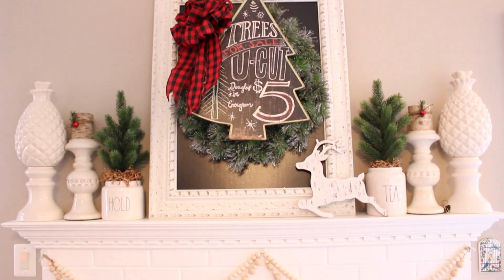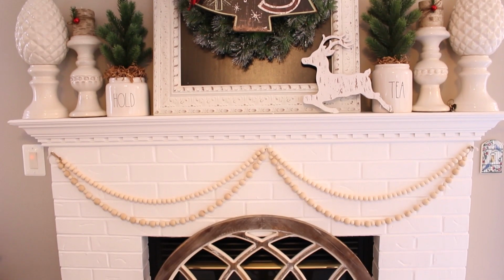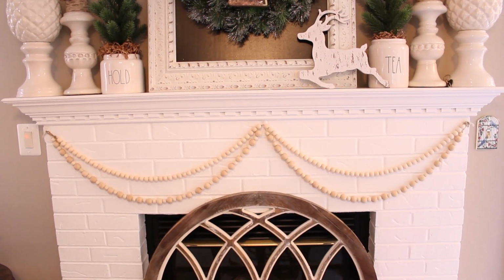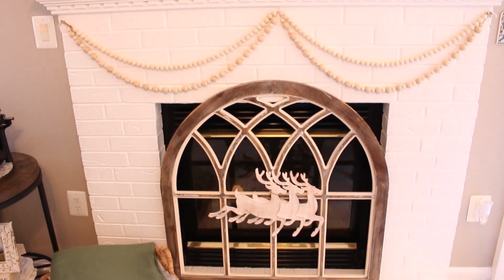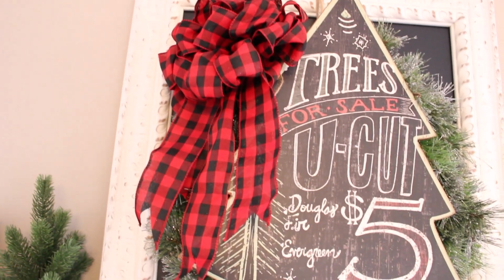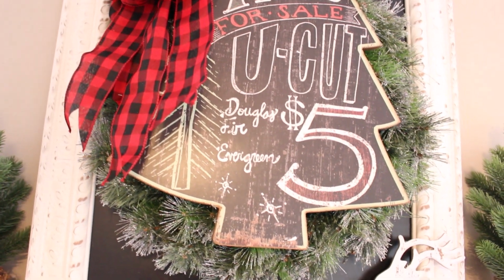I have decorated the mantle pretty much the same as I did last year. I have my Target pine trees in a couple Rae Dunn canisters with my tree sign wreath hanging on the chalkboard. My favorite addition this year is the wooden bead garlands that I made hung on the fireplace. I like them so much that I will probably be keeping them up there all year long.